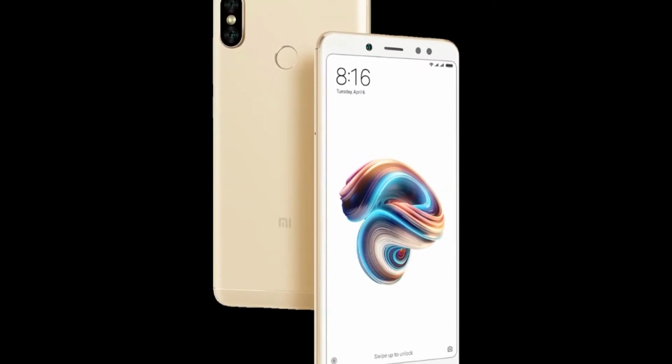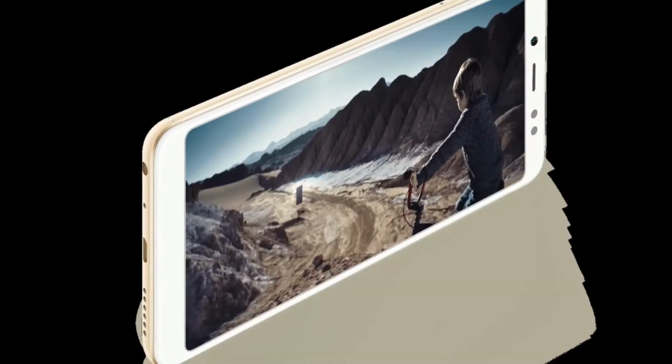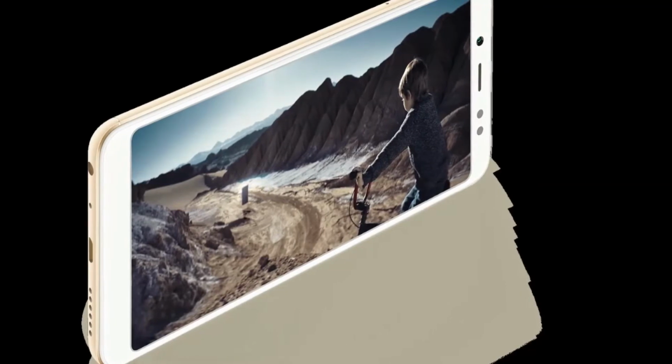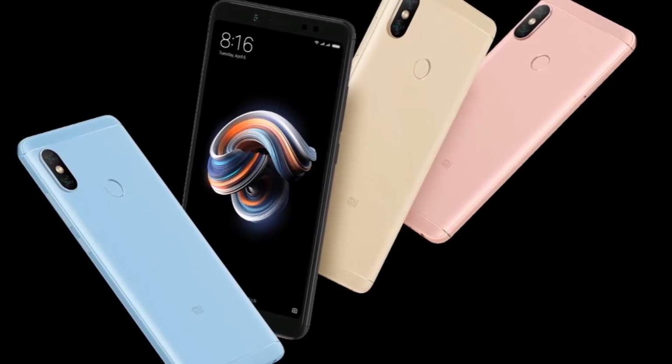It features an aluminum unibody design, with a tapered rear, and weighs around 181 grams. The thickness of 8.05 millimeters makes it the slimmest Redmi phone. It will be hitting the market in color options like black, gold, rose gold and blue.